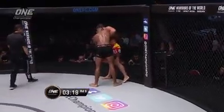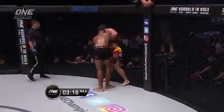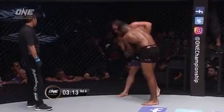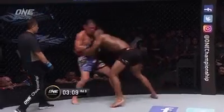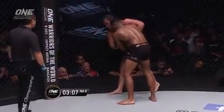Good job by Khan to clinch up. That's starting to get real dangerous territory. Pang gets that look in his eye. You can just see bad intentions oozing out of his hands. 3 minutes 10 remaining. Third and final round.